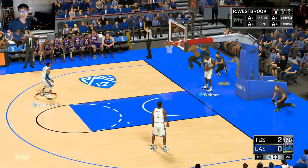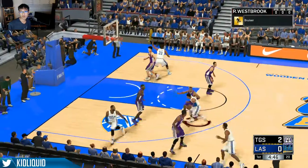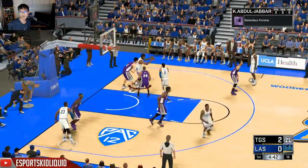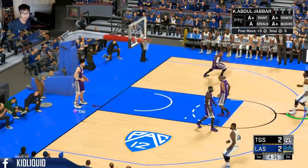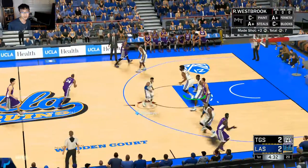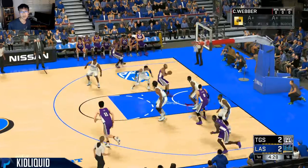Antetokounmpo. Then there's Yao. You gotta love his aggressiveness to finish inside. Well, his leaping ability gives him a great advantage. Fellas, that's exactly why they look to get him the ball around the rim. I mean, it's either a dunk or free throws every time. And that's exactly the spot for the hook shot. Prevent any chance of a block.